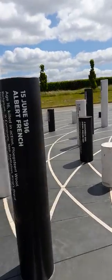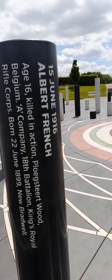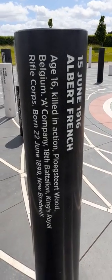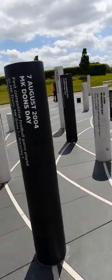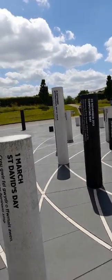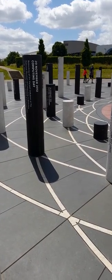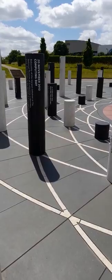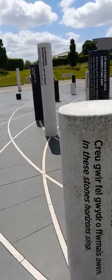What's this? Albert French. Killed in action, Plug Street Wood, Belgium, Battalion, King's Royal Rifle Corps, born 1899. MK Dons Day. Don't know MK Dons. Okay. St. David's Day. In these stones, horizons sing. I'm guessing that's Gaelic. Welsh. Oh, Welsh. Sorry.